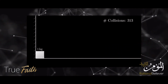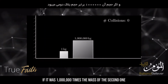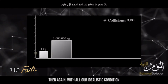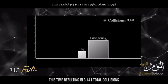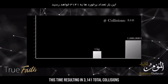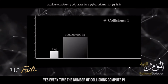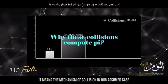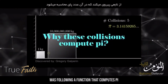Wait. Okay, 314 clacks. If it was 1,000,000 times the mass of the second one, then again, with all our idealistic conditions, almost all clacks happen in one big burst, this time resulting in 3,141 total collisions. Perhaps you have seen what's happening here. Yes, every time the number of collisions computes pi. It means the mechanism of collision in our assumed case was following a function that computes pi.